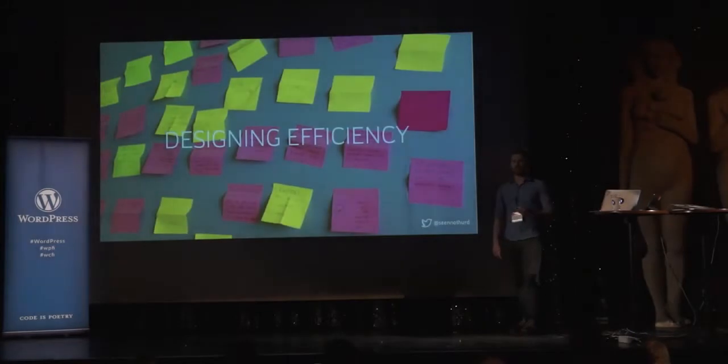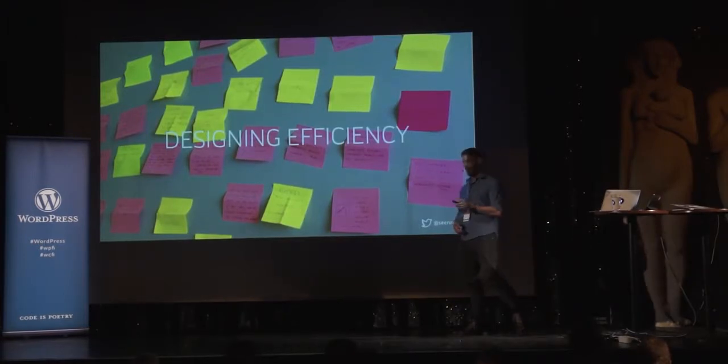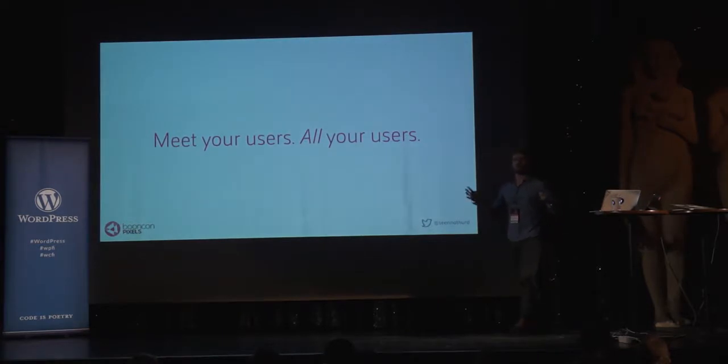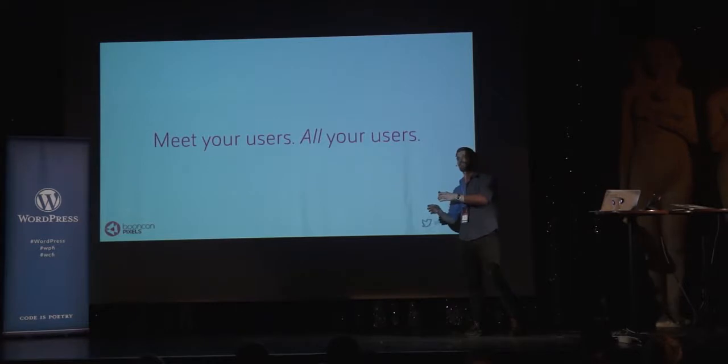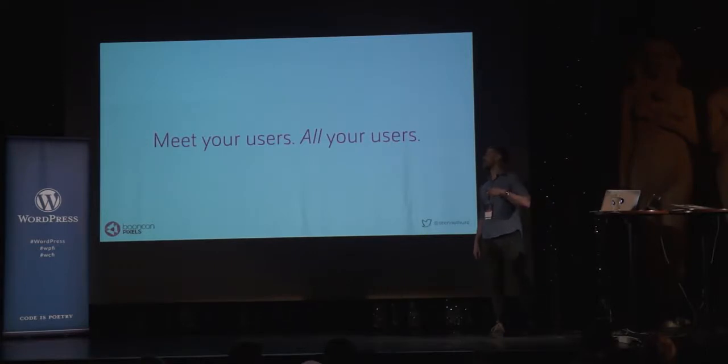So as I mentioned before about designing efficiency, now I'm talking about how we can start taking WooCommerce to the next level. First of all, I want you to all think about your users, and not just the ones who are using the website on the front end, but the people who are having to input things or manage things on the back end. As Lisa mentioned before, actually at the end of the day, they're the ones who are paying your bills, so you probably want to make them happy. So try and make things simple for them, or explain things.